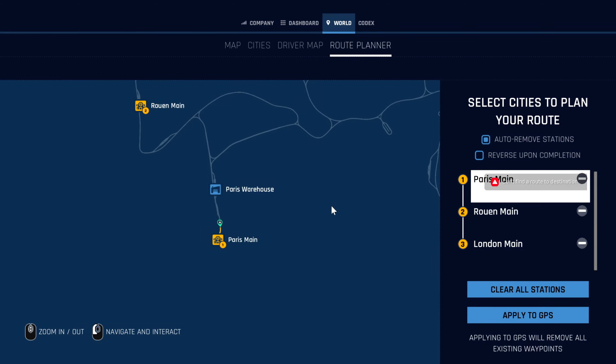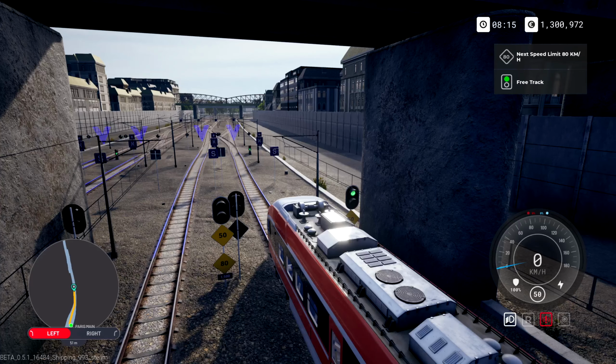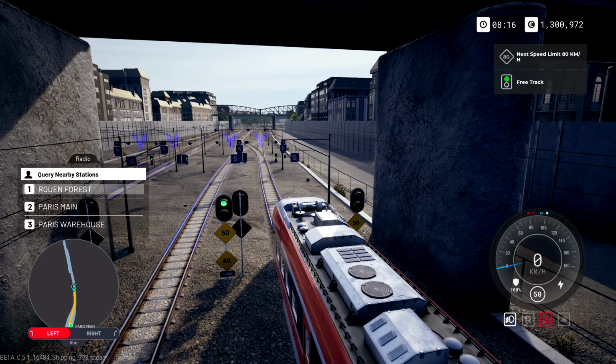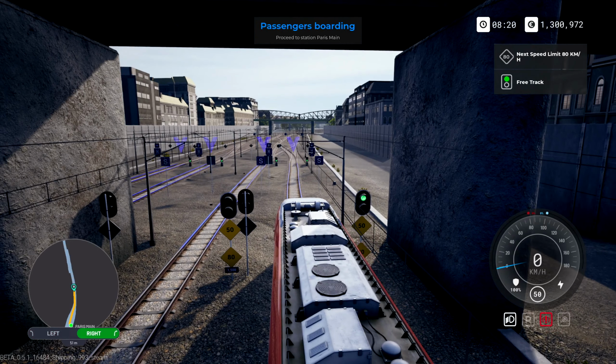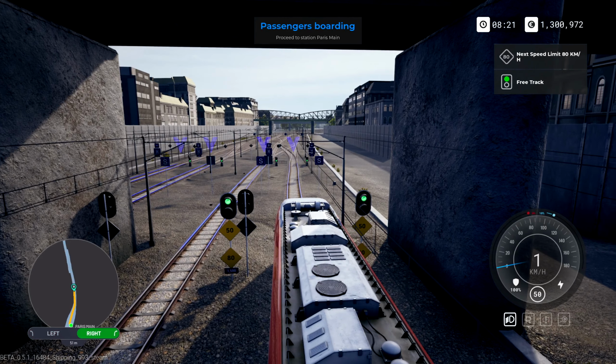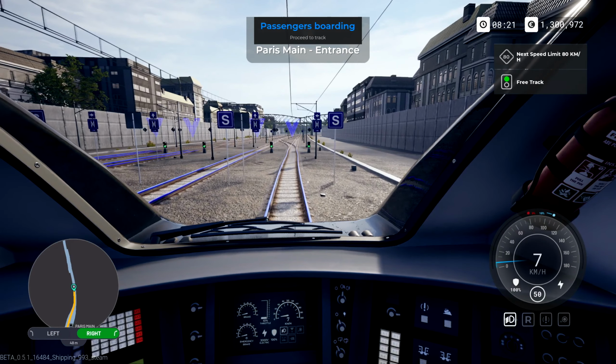Now, that's all good. That is applied to GPS. Confirm. That's going to be just fine. What we need to do is go to Paris, Maine, 3 services, 3 passenger boarding, and we are good to go. Now, this wants me to stay on the right-hand side, but we'll see what it does, because once we cross these little dwarf signals here, it might change, and we just have to keep an eye out for it. No, it wants me to stay on the right.